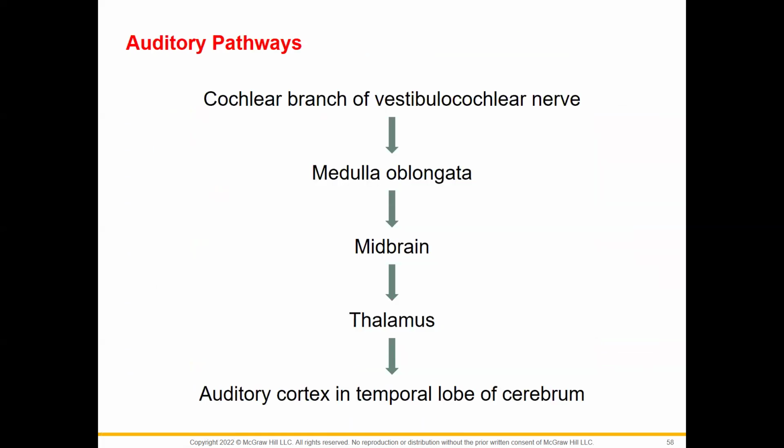All right, auditory pathway. The path that the sound information travels in order for us to hear and interpret the sound. So you have the cochlear branch of the vestibulocochlear nerve, the vestibular branch of the vestibulocochlear nerve. Yes, you need to know which cranial nerve is the vestibulocochlear nerve, so please look that up. That sends information to the medulla oblongata.